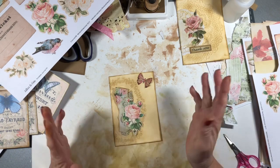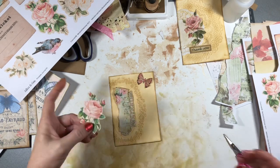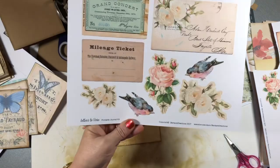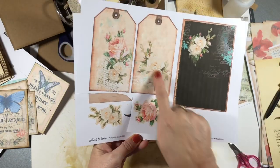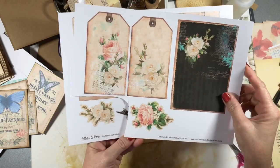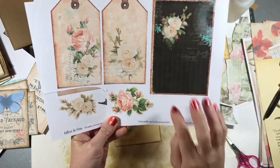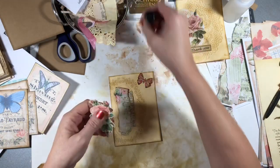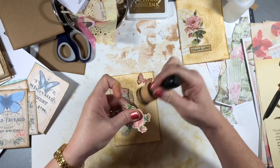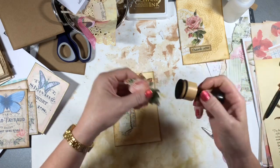I think that's pretty much all that it needed. There was just one of those beautiful roses. So sorry, I told you I'm all over the place. This is just part of it. I've just printed these off because I wanted the roses. But look at this, how stunning are those tags? And I've printed them off on 200 GSM cardstock, just so they're a bit firmer. So I'm quite happy with the way that was looking. I'm just going to ink roughly around the edges of that rose that I've cut out.